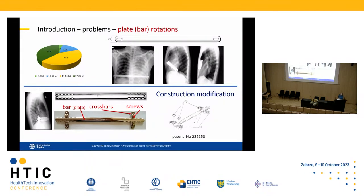The second problem was the plate rotation during the patient's daily activities. This problem occurred because the plate was fixed to the ribs only with wires or surgical sutures. Therefore, with my team, we modified the structure of the implants by adding additional crossbars and screws to prevent plate rotation after implantation. And this invention has been patented.